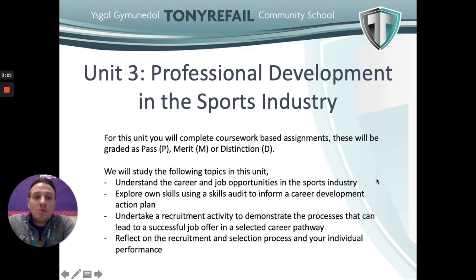Unit 3, Professional Development in the Sports Industry, will be undertaken in Year 13, and this is internally assessed and all coursework driven. In this unit, you'll understand the career and job opportunities in the sport industry, explore your own skills using a skills audit to inform career development and an action plan, undertake a recruitment activity to demonstrate the processes that can lead to a successful job offer in a selected career pathway, and reflect on the recruitment and selection processes and your individual performance.